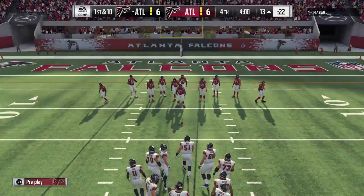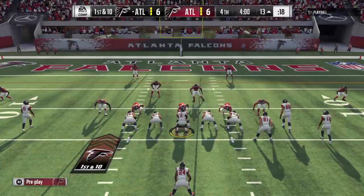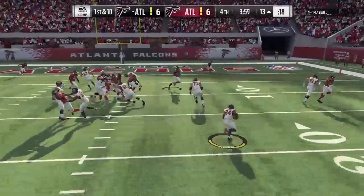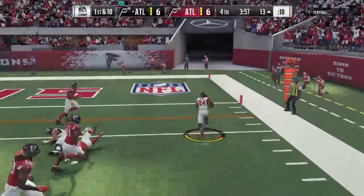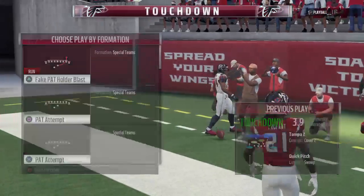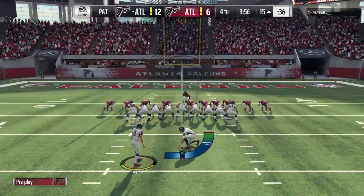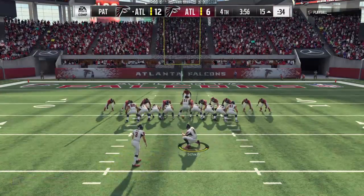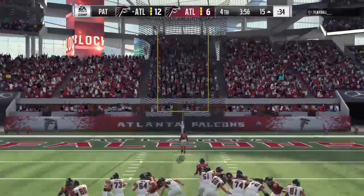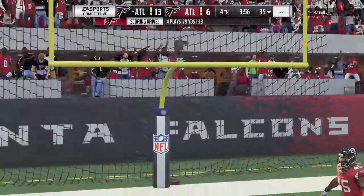So it'll be first down here after the run. Freeman again, a first down carry. And he is into the end zone for a Falcon touchdown. Devontae Freeman, a 13-yard touchdown run. And the Falcons are in for 6. And it's up and good to extend the lead to 13-6.